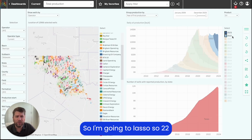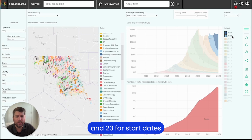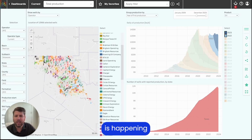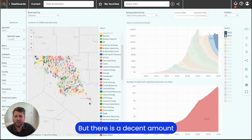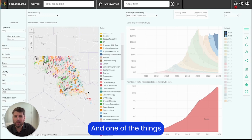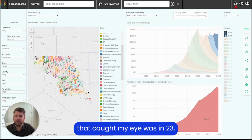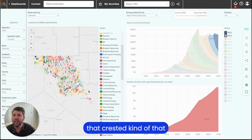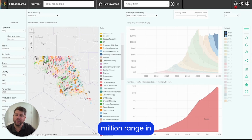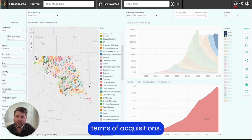So I'm going to lasso 22 and 23 for start dates. And you can see a lot of drilling's happening right on that state line as we'd expect. But there is a decent amount of drilling down here in kind of like this southern Delaware Basin here. And one of the things that caught my eye was in 23, VTX took a really big acreage position here. And they were one of about 3 or 4 different acquisitions that crested that $50 to $100 million range in terms of acquisitions.